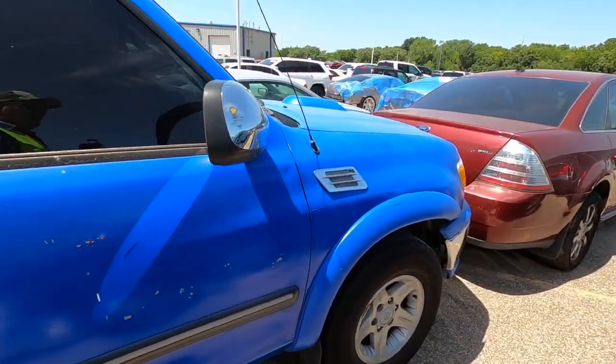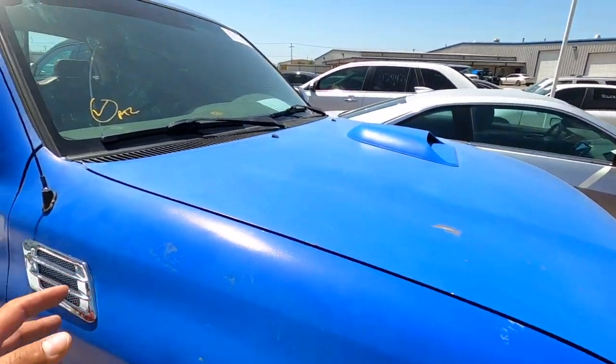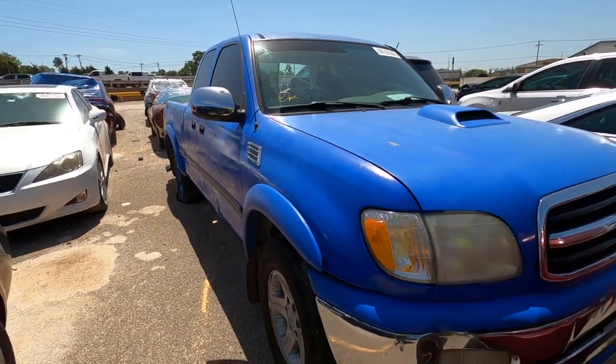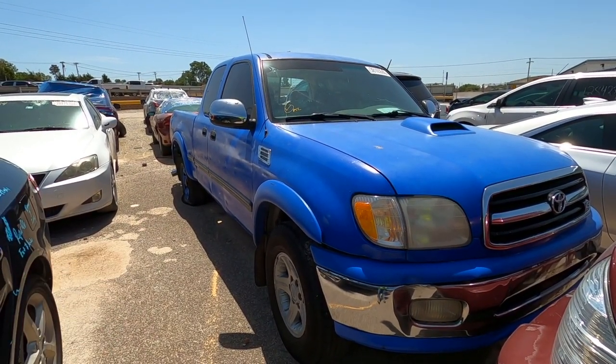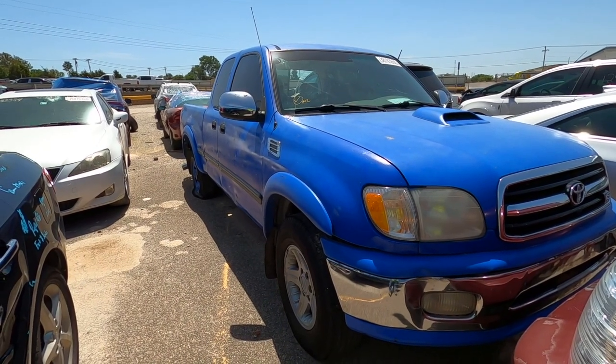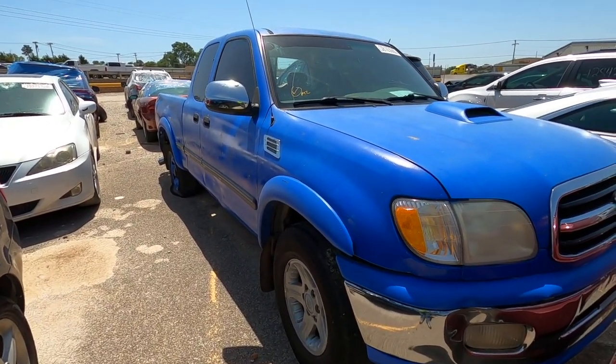Here it is, sitting in Copart. Wouldn't it suck if this is a dealer car? A dealer did an in-house financing program, and when they finally got the car back, this is what it looked like. Crazy. All right, guys, let's move on to the next one.